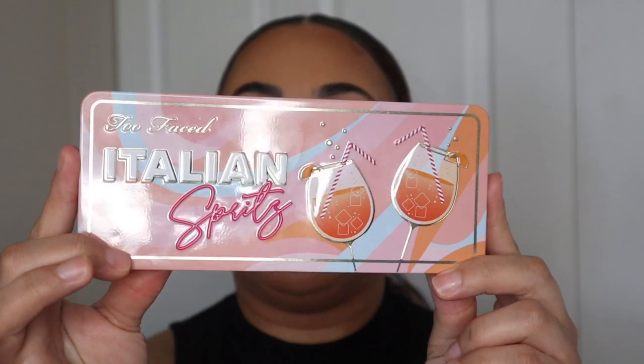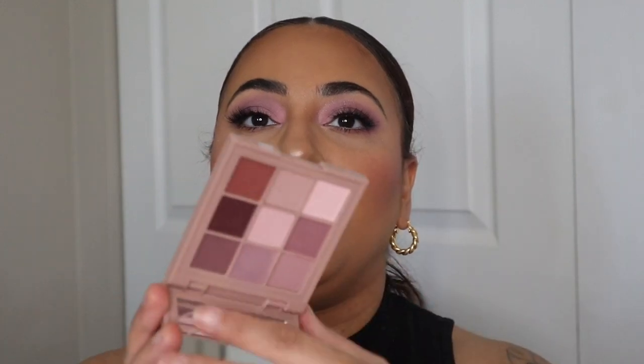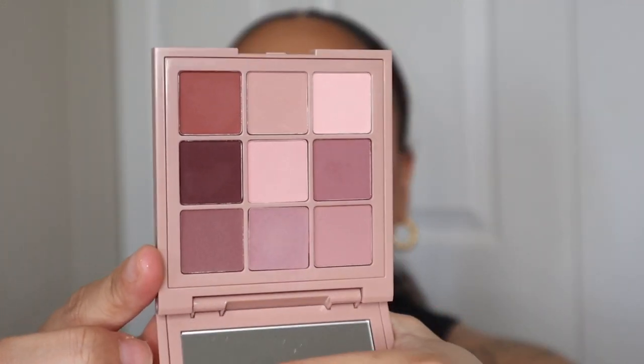So in today's video, I wanted to test out a few new makeup products. I did pick up a few of the new Alamar Cosmetics cream blushes, so we will test that out in today's video. I did have two new eyeshadow palettes. I picked up the Italian Spritz from Too Faced. This is their newest eyeshadow palette launch, so I did pick this one up. But in today's video, I did opt to use the new Huda Beauty Matte Obsessions Cool Tone Palette. So this is what we went in with today.